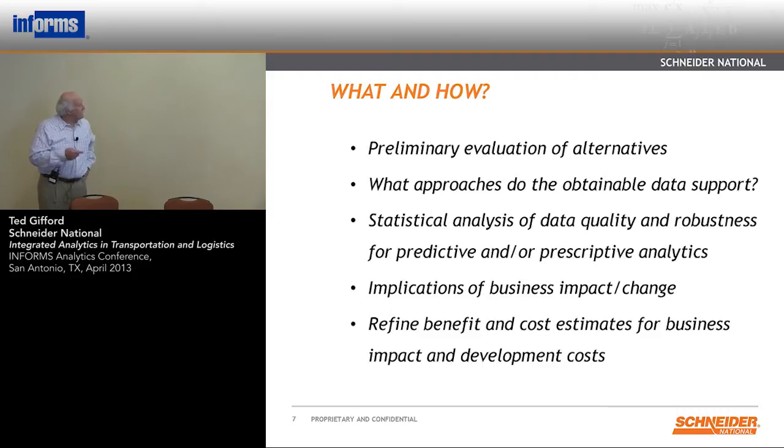So if I think about the next step, once I've decided to do something and done some preliminary analysis, it's the what and the how, looking at alternatives. I may have a simulation type alternative versus an optimization type alternative versus an alternative that doesn't involve technology at all. So that's the first step.